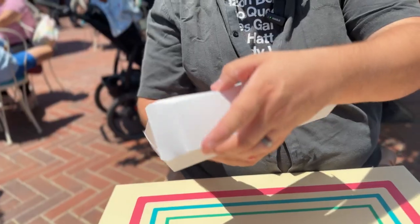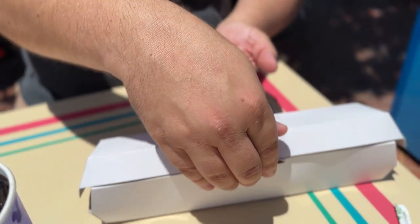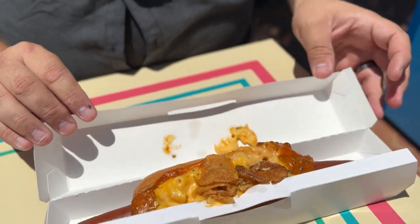Pro tip, get cuties instead of chips. That way you have a snack for later. You do an unboxing? Yeah. All right, so here is, oh, if I can get it open, the dressed up Daisy dog.